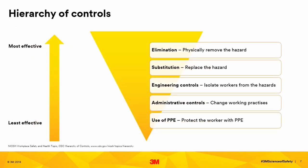So I do hope you are all familiar with this chart. The hierarchy of controls is a universally accepted system used throughout industry to minimize or eliminate workplace exposures to hazards, and that includes respiratory hazards. The hierarchy details a range of controls in their order of decreasing effectiveness.